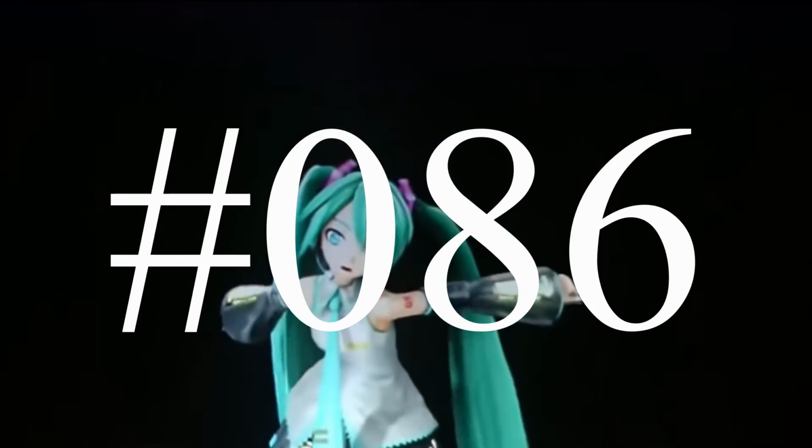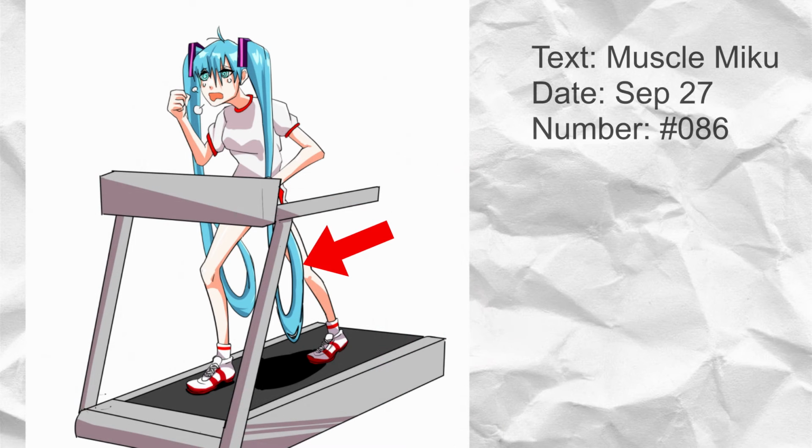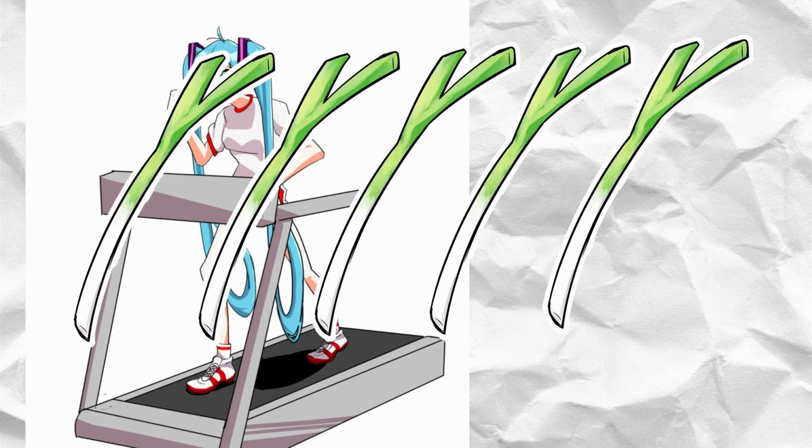Number 86, we have Miku on a treadmill starting her workout journey. Here we have her with her hair in a very traditional color. Hair is hooped around. She has a very tired expression. Her posing expresses how she's very sluggish and tired. The clothing, very simple, like workout clothes, kind of like the gym clothes you wear in PE in anime. Very generic. I love this one. 5 out of 5. Very simple.